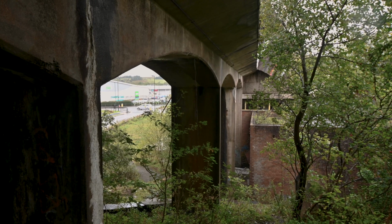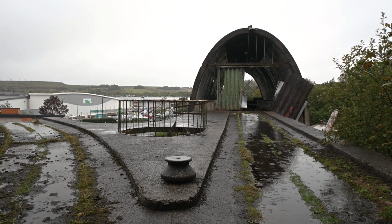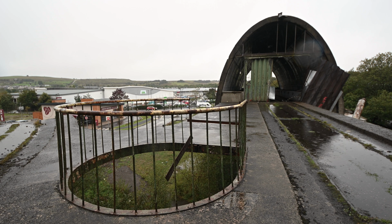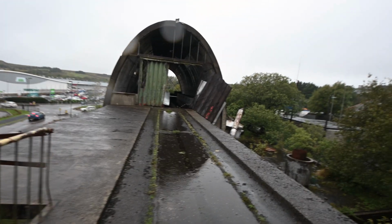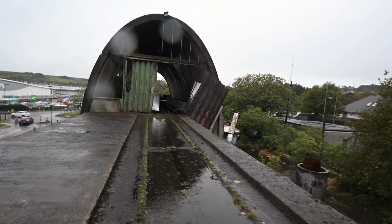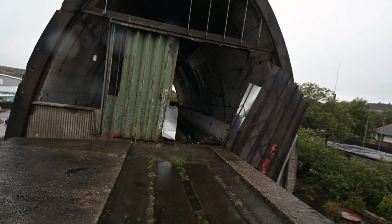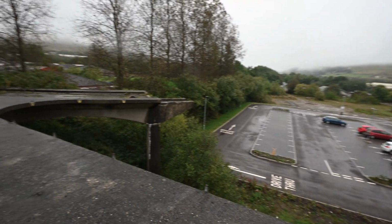After a difficult climb in the rain, we made it on top of the original tramway to see the site from another perspective. It contrasts quite strongly to the Asda and Costa which stand today on site of the rest of the factory.